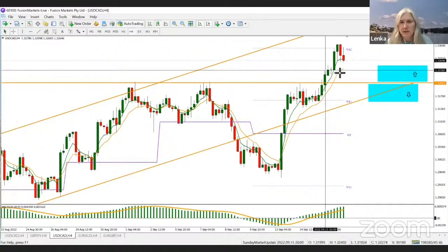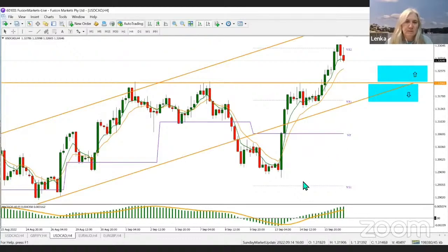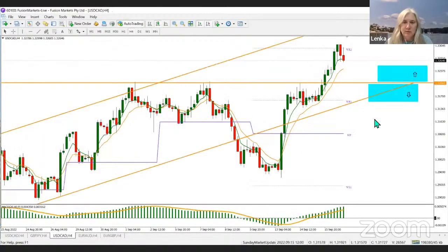Now, this may take a little while, maybe around this point would be the best, which is probably at least a few days away. So that's sort of the time frame that I would be looking at there. But overall, that is still in an uptrend. So looking to see if that's going to stay that way or if it's going to come underneath.